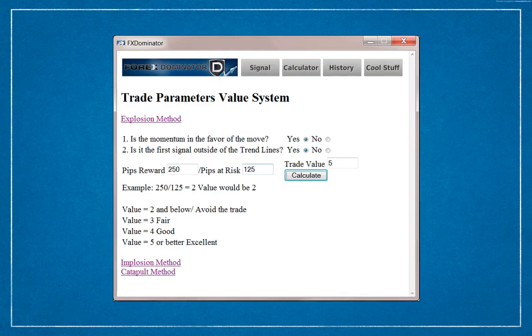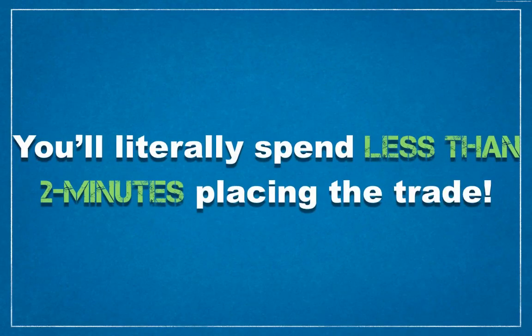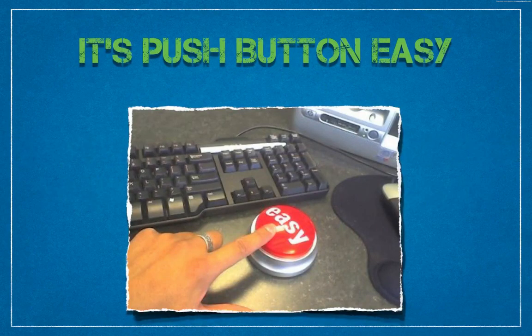And of course, there's a built-in money management calculator that helps you determine how much risk you want to take with any given trade. It automatically protects your account from suffering huge losses. You're going to spend literally less than 2 minutes placing the trade. Once you receive the alert that you want to act on, you simply review the built-in checklist, get the money management, and execute the trade. It's that simple. It's literally push button easy.